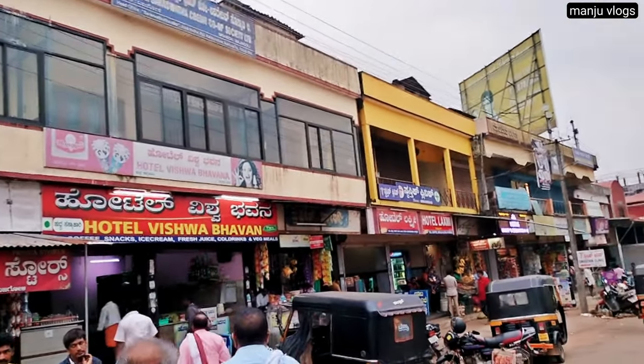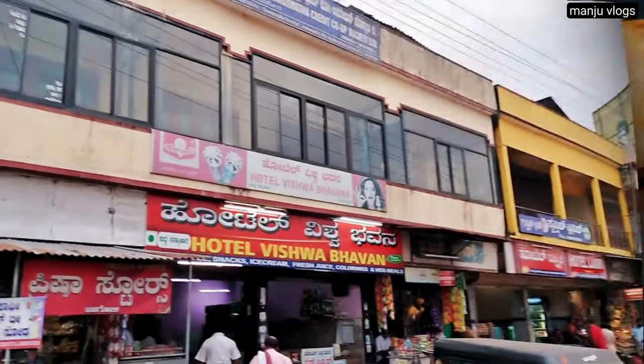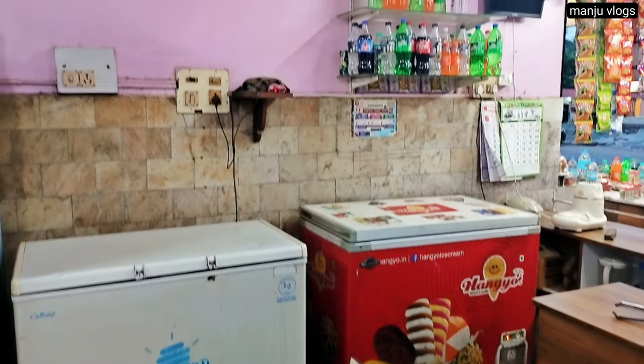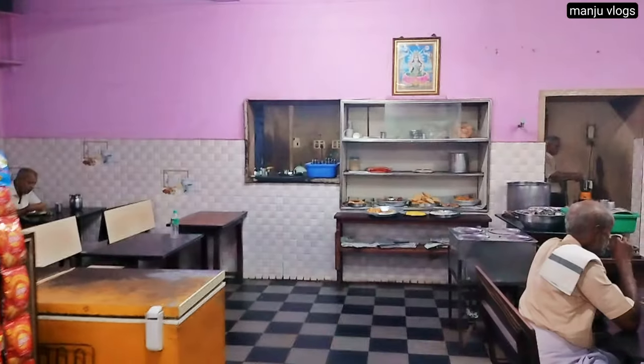Okay, for a small snack stop, we came to this hotel, Vishwabhavan in Bajagoli. There we tried masala dosa, tea along with some poha and red chana, as well as some white chana. The food was very tasty.